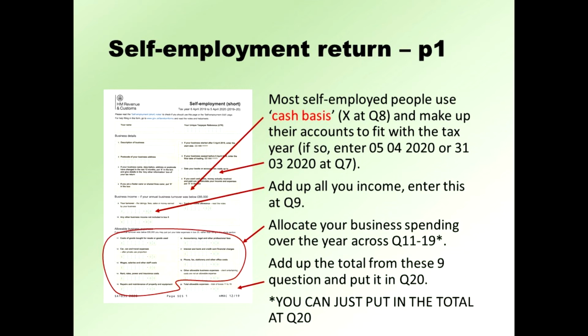And the next important bit, and in some ways even more important, are the expenses that you've had, what you've spent in the business. And we'll say more about what counts and what doesn't in the next few slides. But you can declare those expenses in each of the boxes, separating out your expenses into different categories. But you don't need to do that. If you want, you can just total them all up and put that total in question 20 at the end.